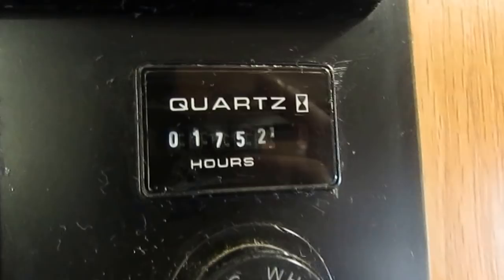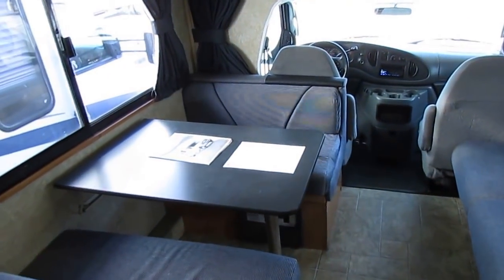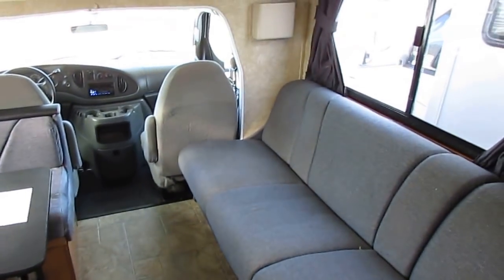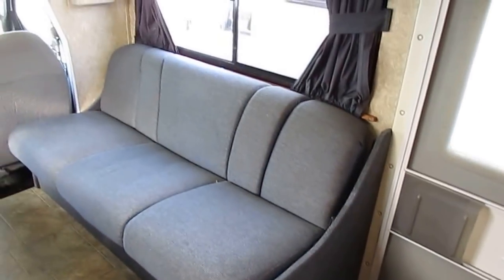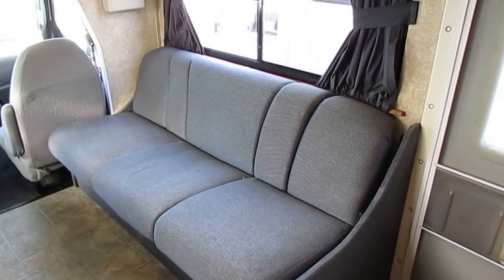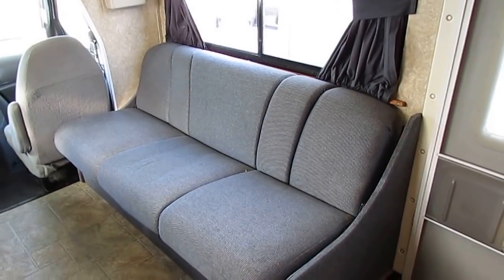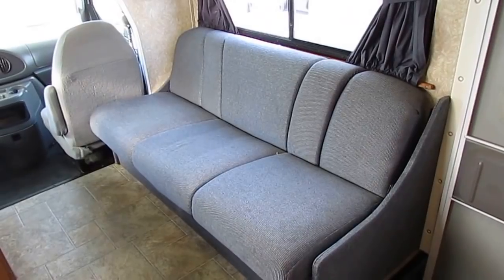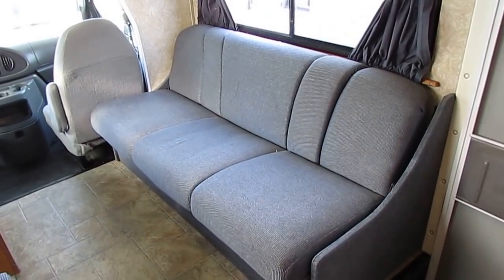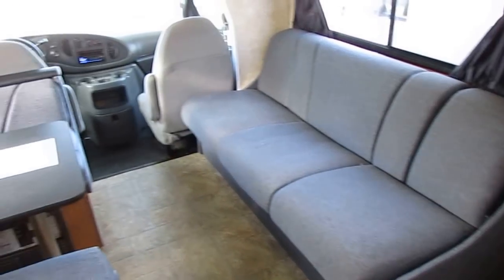Generator has got 1,752 hours, and it cranks right up and runs perfectly. And I've seen those generators with over 3,000 hours on them, so you've got a lot of life left there. Folks, this thing has got a lot of life left to it, and don't let the mileage discourage you, because you've got to look at the price. You're basically buying a 2008 Class C motorhome for the same price as many used travel trailers.